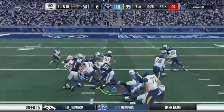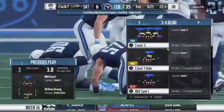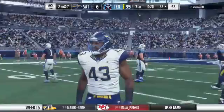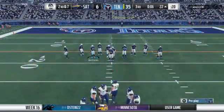On the give, this is their fullback. And a short gain here down to the 22. 3 yards on the pickup there, and it'll be 2nd down. A good solid game there on 1st down, but the defense has to be happy they didn't let it pop for anything bigger.